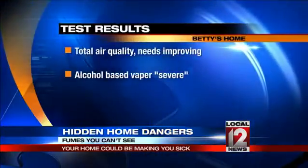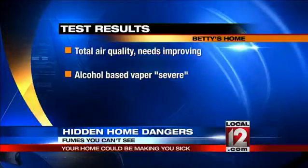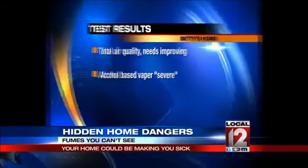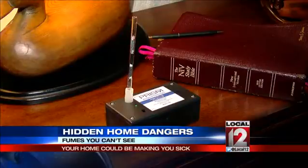Test results from Betty's home are back. Total indoor air quality is considered by government standards to need improving to avoid health risk. One measure of alcohol-based vapors is most concerning, with levels considered severe. Now come tough decisions. While we don't know how this family story will end, we do know what they said before the test. "If we have the slightest inclination that that's what our issue is, then I think we're ready to remodel again. Hopefully, with guidance, simple fixes will be found."